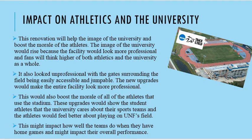This would boost morale of all the athletes that use the stadium. These upgrades would show the student athletes that the university cares about their sports teams, and the athletes would feel better about playing on UNF's field. This might impact how well the teams do when they have home games. It might impact their overall performance.